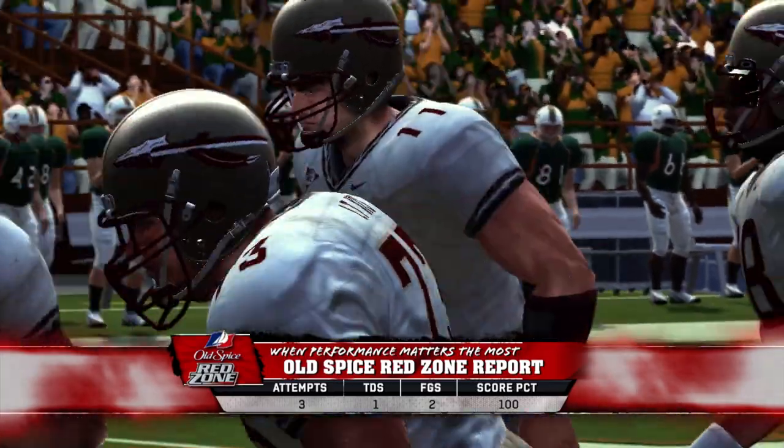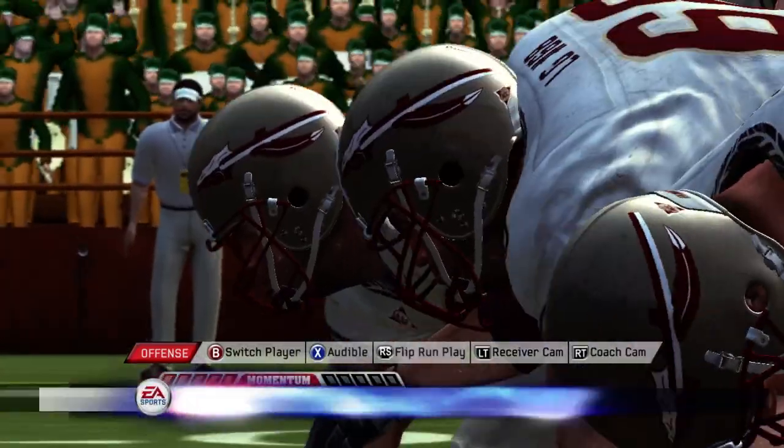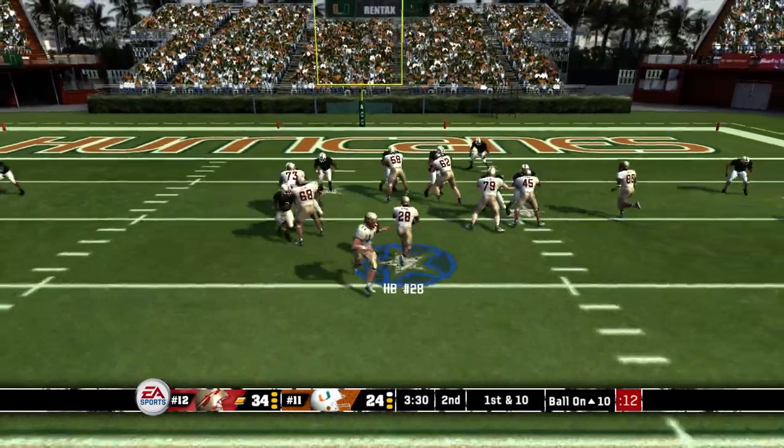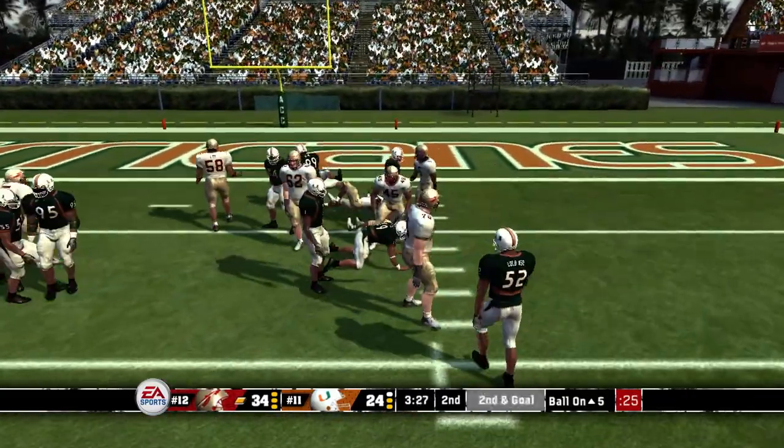Have a look at our Old Spice Red Zone numbers. Red Zone, when performance matters the most. The kicker got them points on their last Red Zone visit. Let's see if the offense can get points this time.